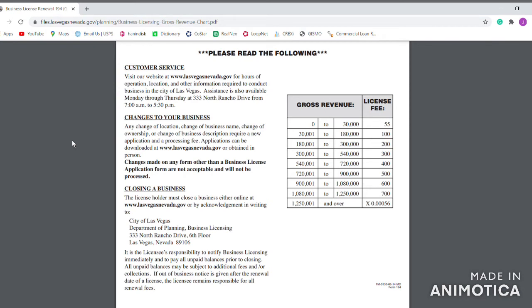This is the fee schedule. In order to renew your Las Vegas City business license, you need to know your gross revenue for the last 6 months. If your last 6 months gross revenue is under $30,000, your license fee will be $55. If it is between $30,001 to $180,000, your license fee will be $100, and $200, $300, etc.